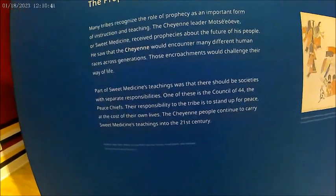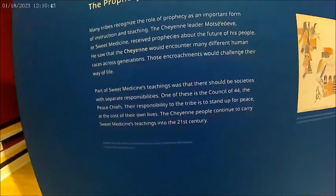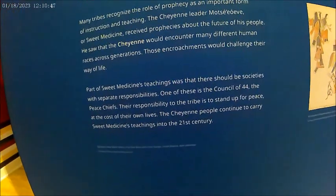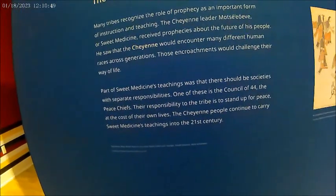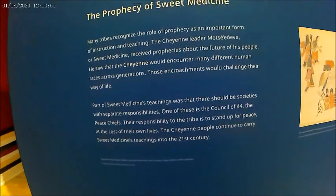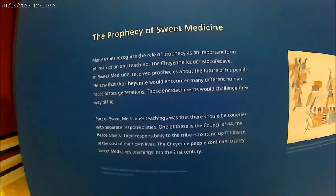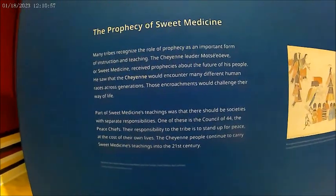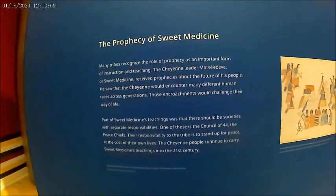Part of Sweet Medicine's teachings was that there should be societies with separate responsibilities. One of these is the Council of 44, the Peace Chiefs. Their responsibility to the tribe is to stand up for peace at the cost of their own lives. The Cheyenne people continue to carry Sweet Medicine's teaching into the 21st century.